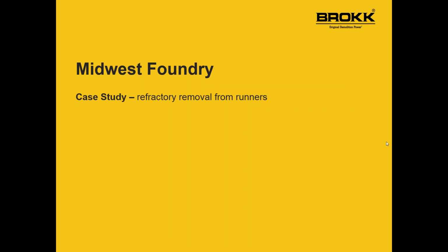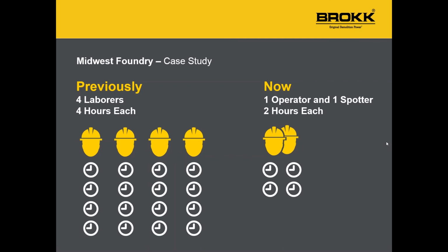Another example of runner cleaning, also in the Midwest, was a weekly job cleaning out a channel inductor. In this case, the sintered material was really hard and very difficult to break up. The foundry used a demo robot to remove the refractory from its runners every 8 weeks. The task previously took as long as 4 hours to complete, requiring 4 laborers. The laborers used 40-pound rivet busters to remove the refractory. But the sintered material was very tough, and it caused the team to frequently break the bits on the rivet busters, sometimes going through as many as 8 bits during a clean out.